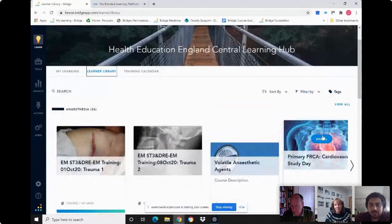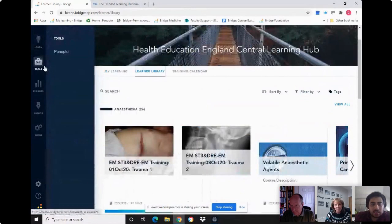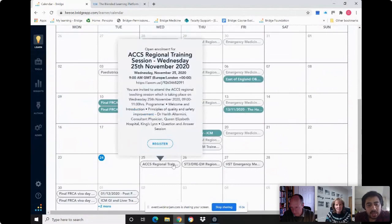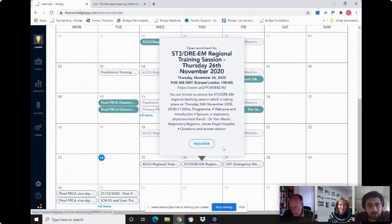Equally, I can go to my training calendar and I can see what's happening this month across all the specialties in the East of England. And I can register on an ACCS regional training day, which are the sort of baby emergency medicine doctors. I can also go to the senior emergency medicine doctors program, and I'm an anaesthetist, I'm not in any of these groups. So I can just register for that and it will send me a Zoom link.